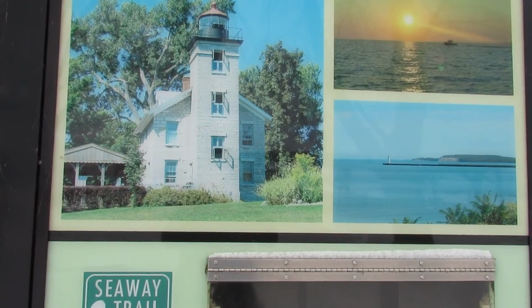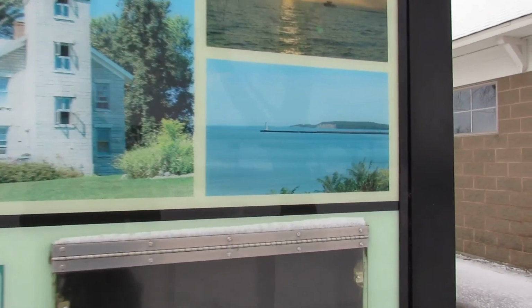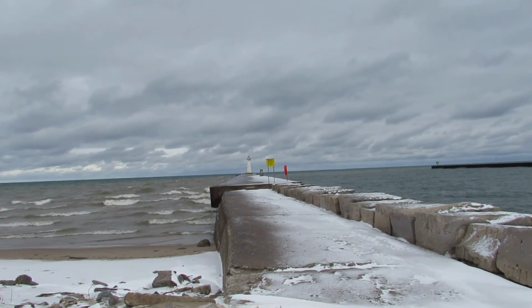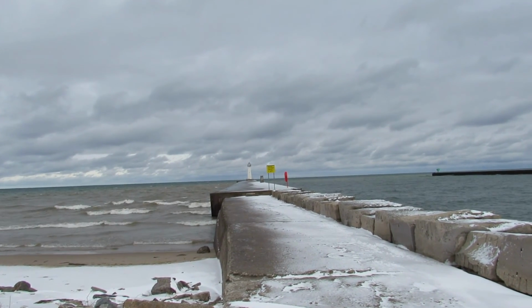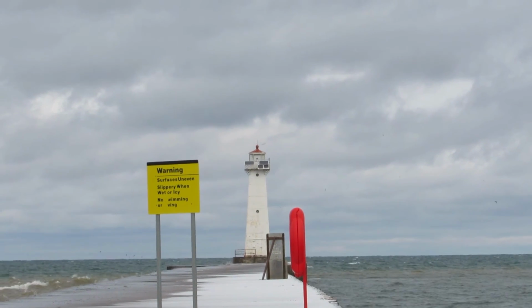History of the Sodus Lighthouse. The Great Sodus Bay is one of the largest and deepest natural harbors on Lake Ontario. After a series of jetties and piers were built to protect the harbor in 1834, the Sodus Outer Lighthouse was established to mark the entrance.